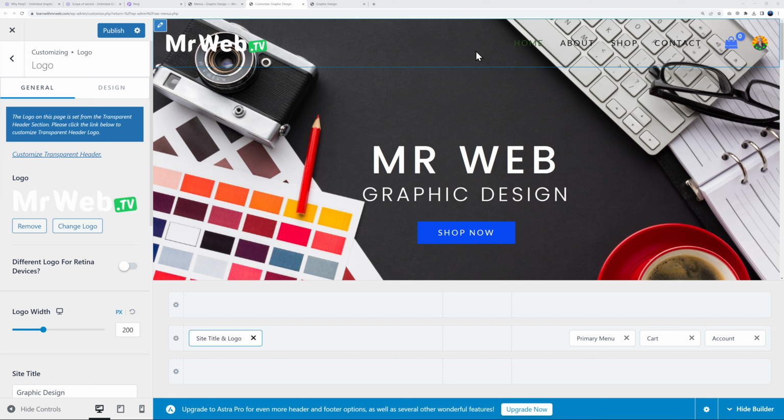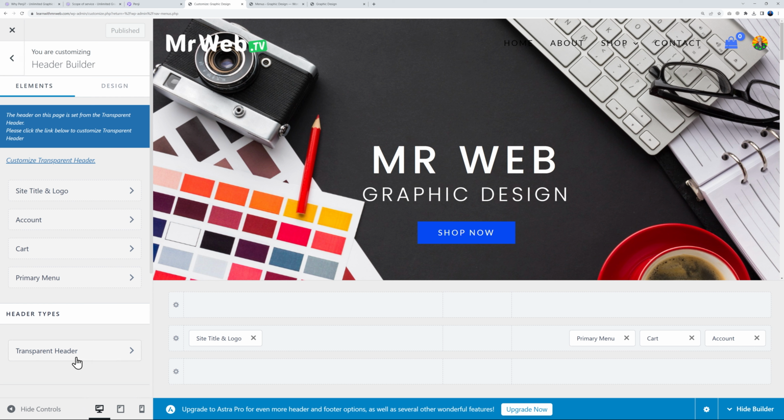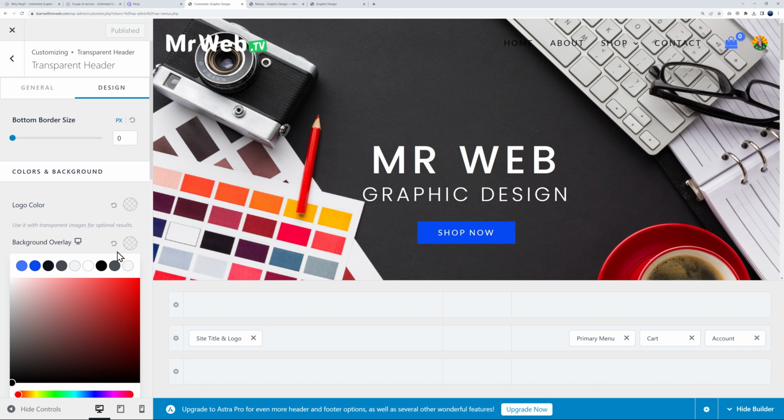So now clearly there's not enough contrast between our menu section and the background. So what we can do is to click on the main content section here, the primary header, and then from here go back one step, and we're going to fetch the transparent header because this is a transparent header. Okay, so click on this, and then we go to design, and now we can change the background color. So you have the background overlay here. So we can select a color.